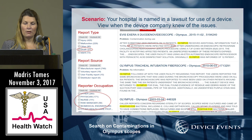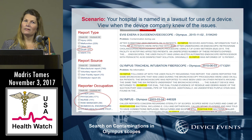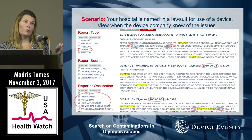Sometimes the redactions will slip through and they'll start redacting things, but there will be an update to the report and that won't get redacted. And so I'll see, there was a case with 3 people who got HIV from a colonoscope. And everywhere else in the report, it said that it was redacted, so you couldn't see what they'd been infected with.